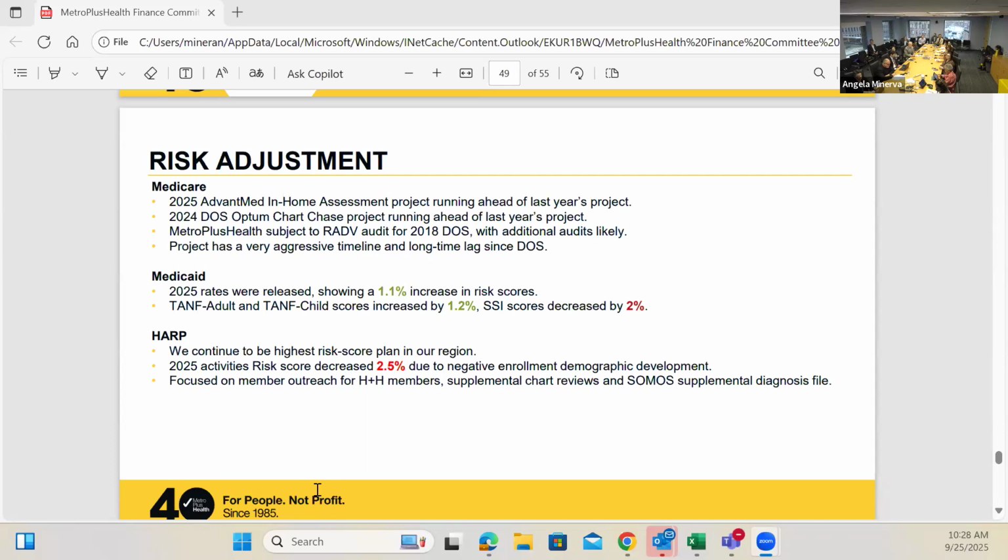for that. We also have initiated our chart chase, where we pick up additional patient information through record review. That is also running ahead of schedule. One headwind in the Medicare line of business is there is a large national effort to audit the risk adjustment results of all Medicare health plans.